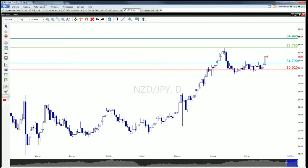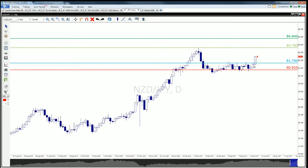Okay, so this is what we've done. We've taken our entry at 81.79. And look, folks, this is a good trade. We're catching a breakout here. Hopefully you caught some of this pippage. We've denoted where our take profits are, just above the highs of December 14th. So this is a very achievable trade.